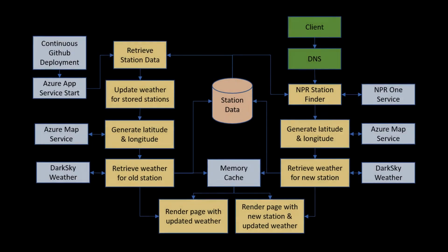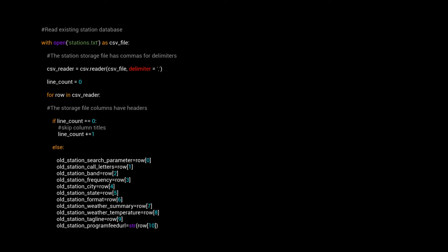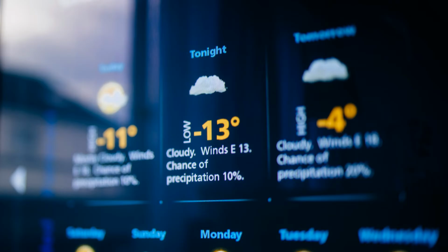Let's move on to retrieving our station data. I use a simple text file storing station data. For app startup, we need to retrieve our data for initial display on our page. This is where we start populating our old station data. In other words, previously stored stations. Let's update our weather conditions.